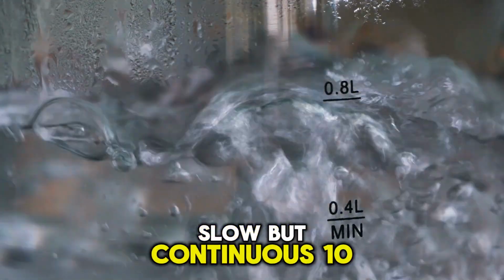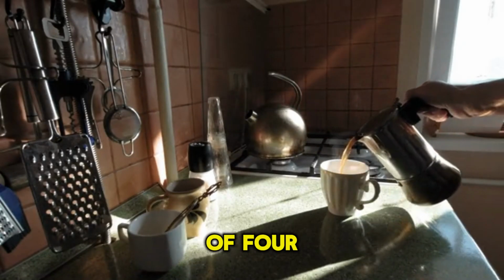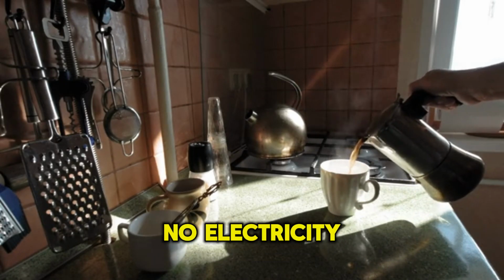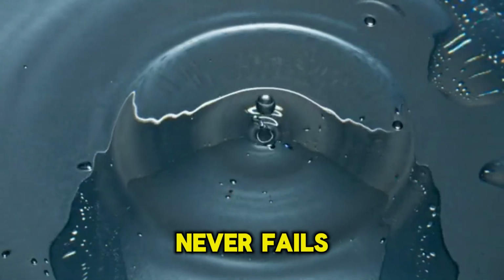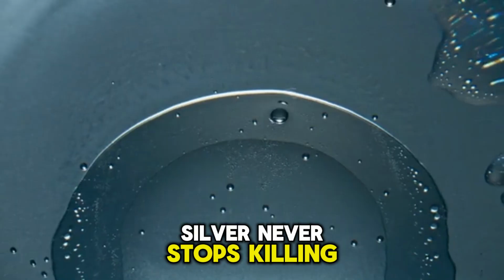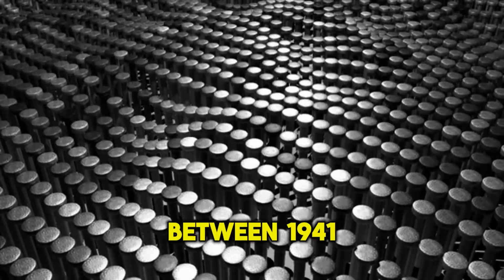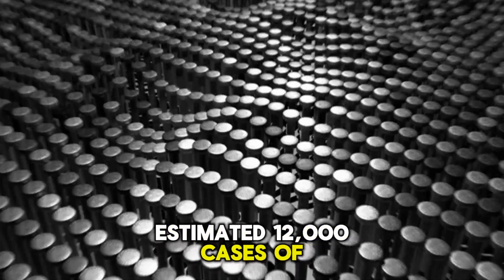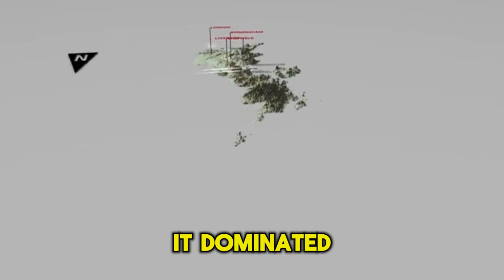Slow, but continuous. 10 to 20 liters per day. Enough for a family of 4. You fill it in the morning. By evening, you have clean water. No electricity. No pumps. No moving parts. Gravity never fails. Ceramic never wears out. Silver never stops killing. The British government installed 47,000 of these systems between 1941 and 1943. Estimated 12,000 cases of waterborne disease prevented. This method didn't just work, it dominated.